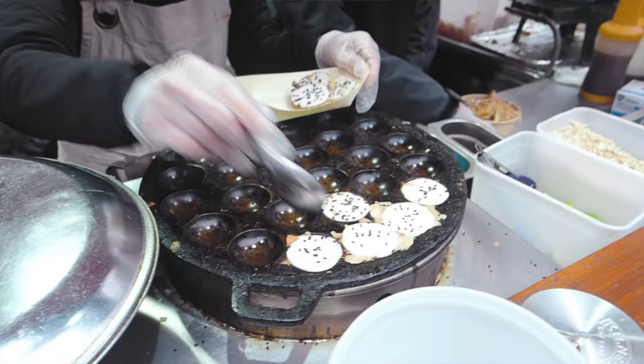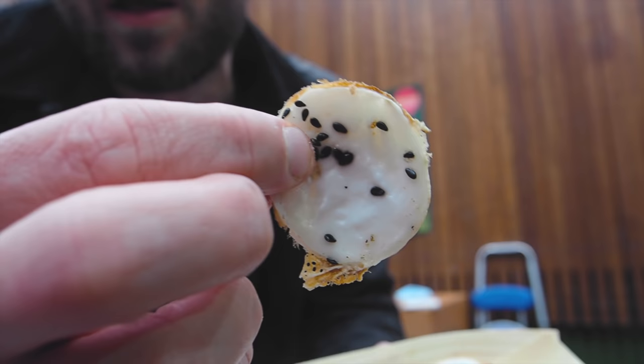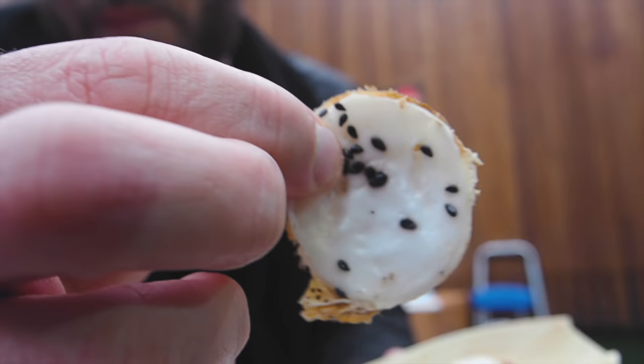The last thing I want to try, the thing I'm most excited about trying actually, is the Khanom Krok, which are the little coconut pancakes. All right, guys, next up, I've got these bad boys. I've got the Khanom Krok, which are a hyper popular street snack in Bangkok. These are like 5 baht in Bangkok, which is about 12 pence or 15 cents in US money.